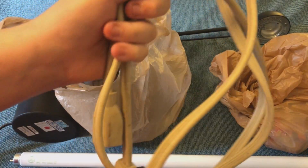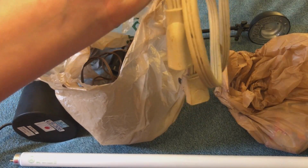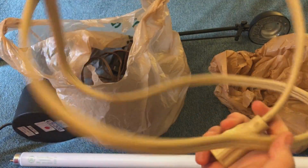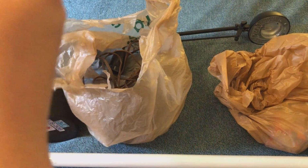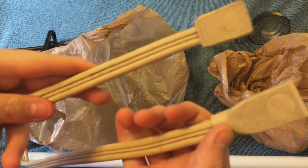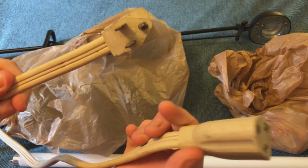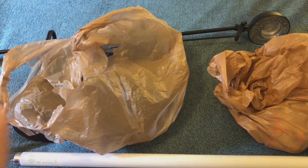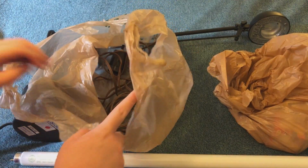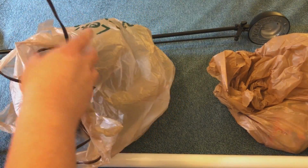Here we have a 14 gauge appliance extension cord. I'd say this one is maybe like 6 feet long. Definitely looks to have some age to it. If anybody knows what brand it is, feel free to let me know in the comments. But that's pretty cool. And I also got another extension cord here.